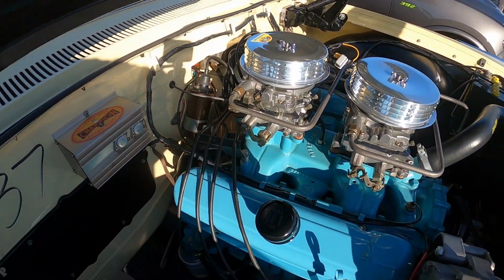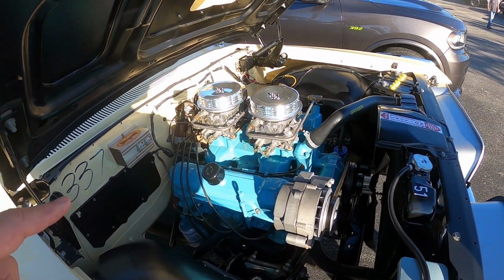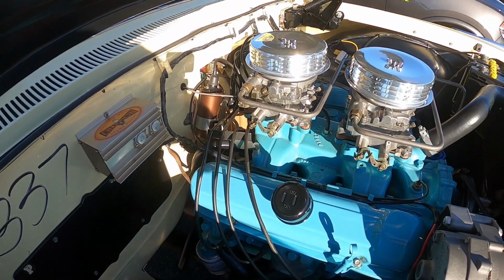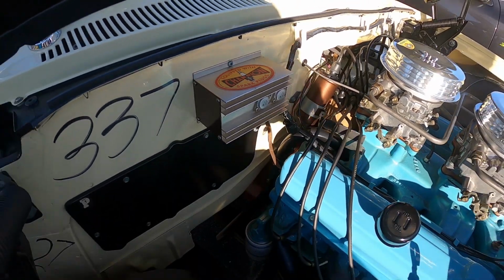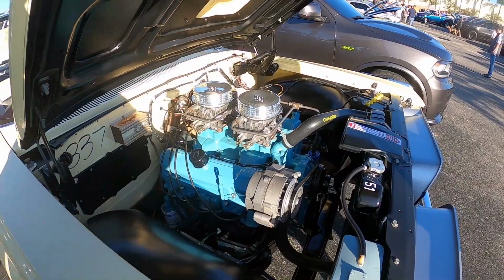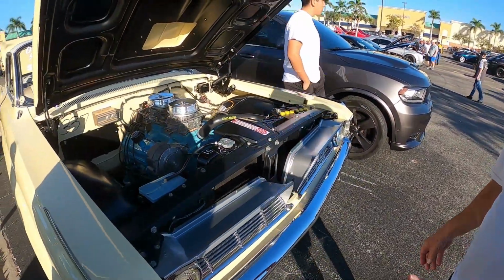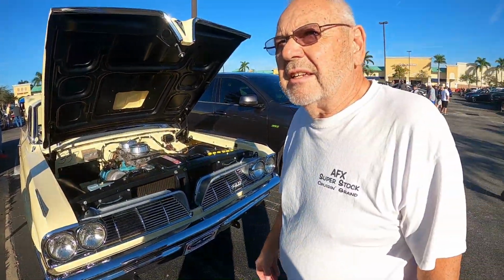And are you running points? Yeah, we run points with a coil and CD box. Okay. Wow. Absolutely awesome. Very, very cool. And we have a good time. And it sounded good when I was standing behind you there. The quickest time we've run with it was 12.78 at 110.